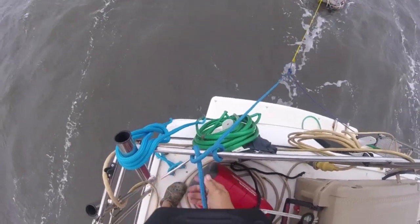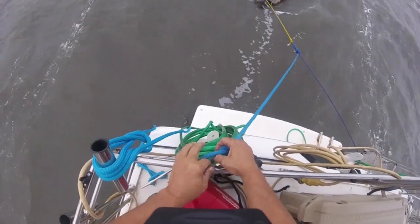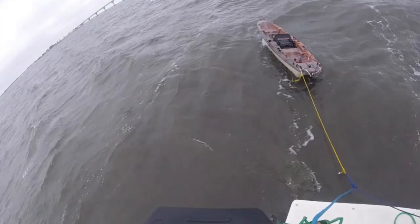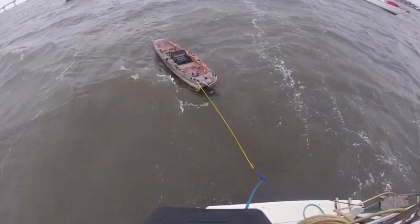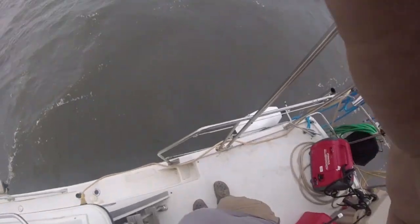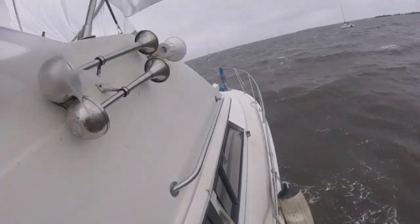In preparation for docking, if you're pulling something like a dinghy or a kayak in this case, you usually want to pull it up as close as you can get it, so that when you start coming into the dock, it won't be so far behind you and you can maneuver a little better. Alright, got out my bumper so we can bump up, as I'm sure we will.